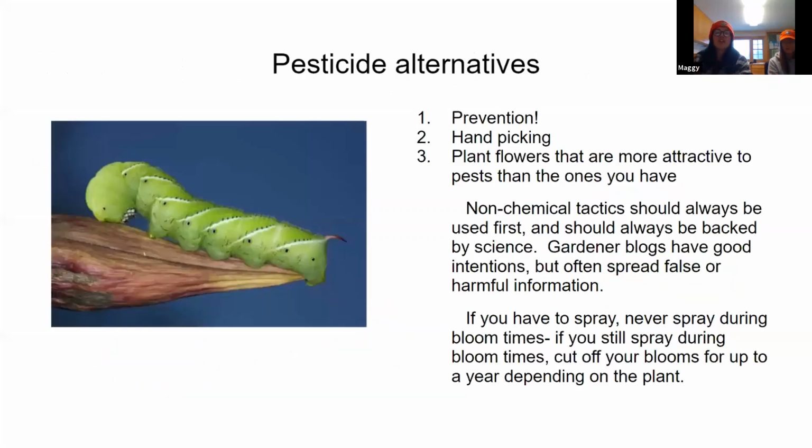So some alternatives to our friend the hornworm. Prevention is really the best method. It's always going to be the best method, but that's really hard to do. So another alternative is good old hand picking. You can also plant flowers that are more attractive to the pests than the flowers that you're trying to keep the pests away from. Like we saw in this webinar yesterday, nurseries were using marigolds to attract all of the pests to keep them away from their other plants that were for sale. So I thought that was pretty cool.